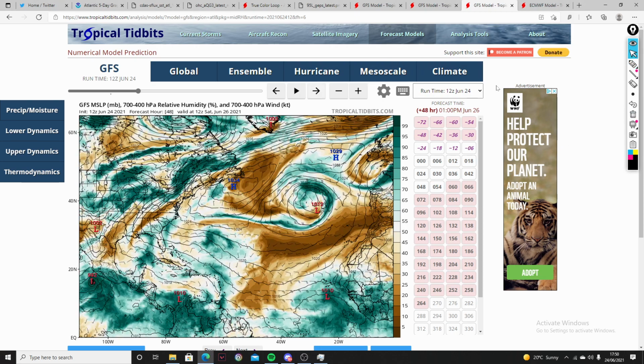As we move on in time, we can just see that this becomes a bit more apparent, where we get dry air trying to wrap around the south side, and we do get a low pressure center underneath this deep convection. And now this is the key point: when this low pressure does get closed off and starts to develop, how fast is it going to develop? How strong will it get?